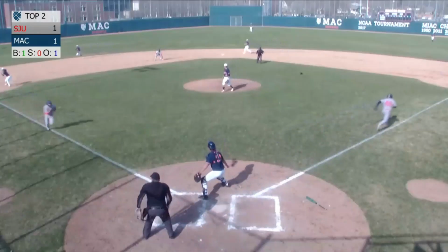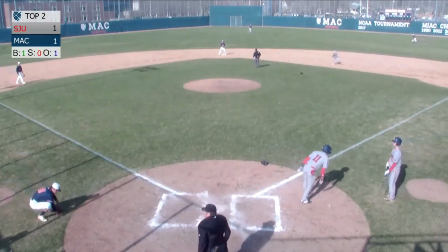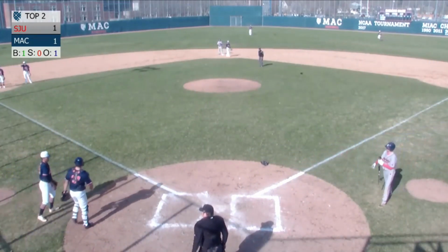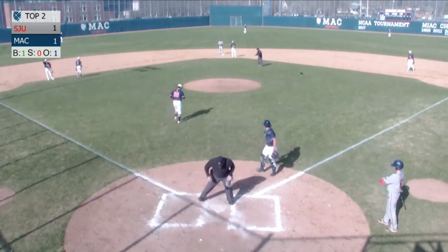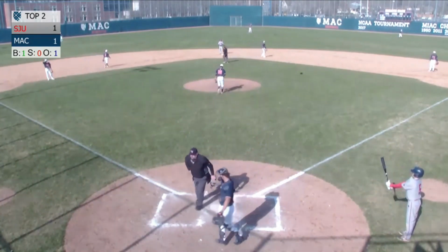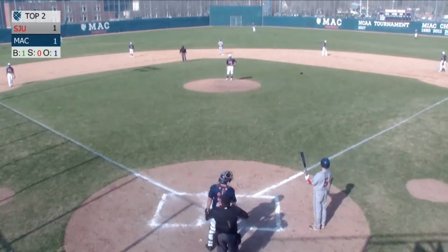Gumage fields it. He comes home with the high throw. And the runner's going to get advanced to second as that one got away from Bowman. Unfortunate there. Gumage, maybe he thought that he couldn't make that throw across to first, but because he dove and he's basically on the baseline, that was a really tough throw. He had to throw it high over the runner and ends up sailing his catcher.